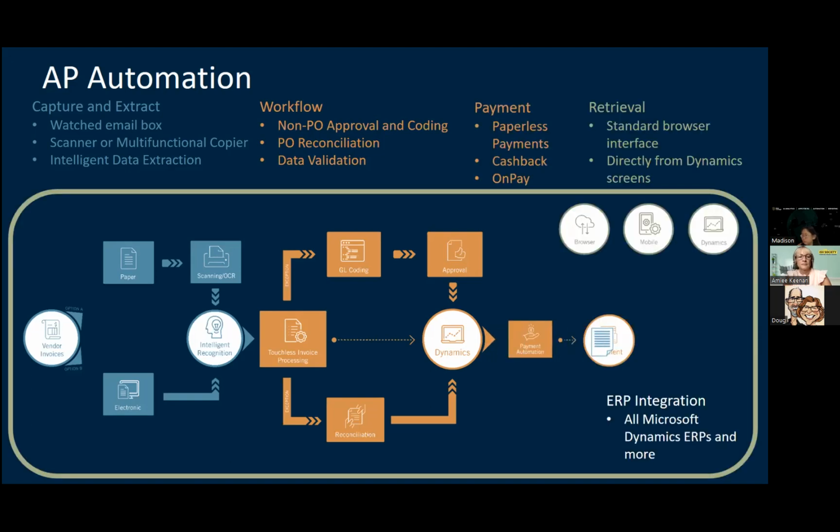And then basically, once the transactions are in Dynamics, your payments, you can automate those within your Microsoft Dynamics system, and then be able to pull that information back and apply it to the document. So it keeps a record of everything the intelligent recognition extracted out of the document, the data that got applied to it as it was being coded or matched to the items, and then that payment information, being able to pull it back from your Dynamics system to link that information to the transactions as they're flowing through the system.